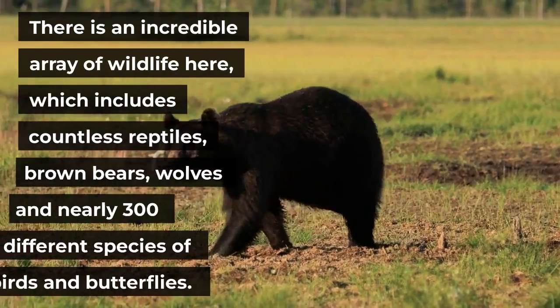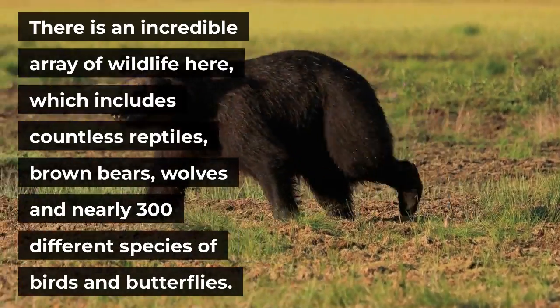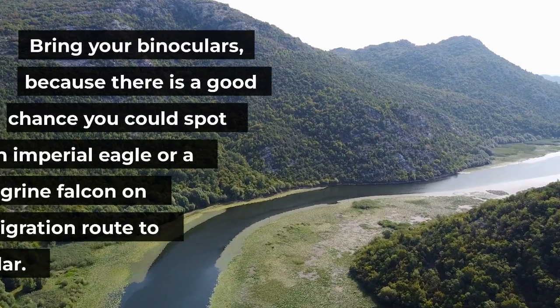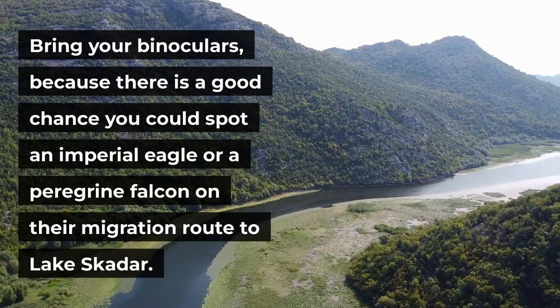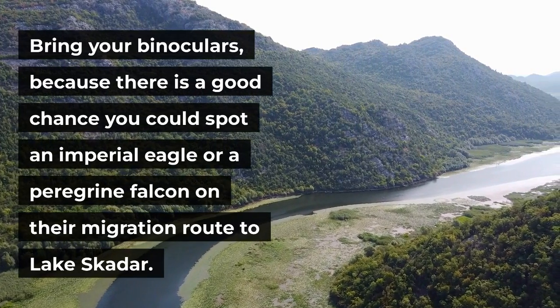There is an incredible array of wildlife here, which includes countless reptiles, brown bears, wolves and nearly 300 different species of birds and butterflies. Bring your binoculars, because there is a good chance you could spot an imperial eagle or a peregrine falcon on their migration route to Lake Scutari.